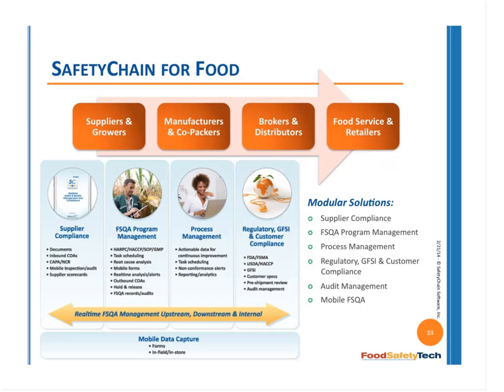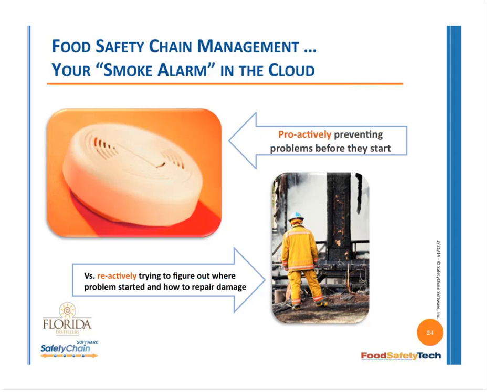Let me tell you a little bit about SafetyChain for food. SafetyChain serves all participants in a food supply chain. Our solutions are modular for supplier compliance, FSQA program management, process management, regulatory GFSI, and customer compliance, and as Crista mentioned, the mobile data capture forms. We look at SafetyChain as a preventive program. Crista mentioned analyzing results in real time and sending out alerts. You can really think of this as your smoke alarm in the cloud.